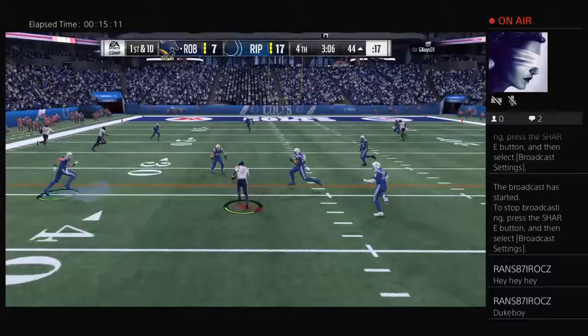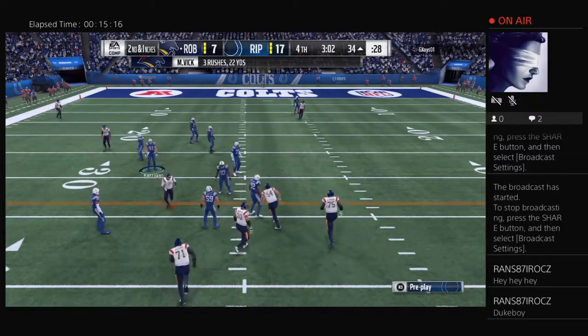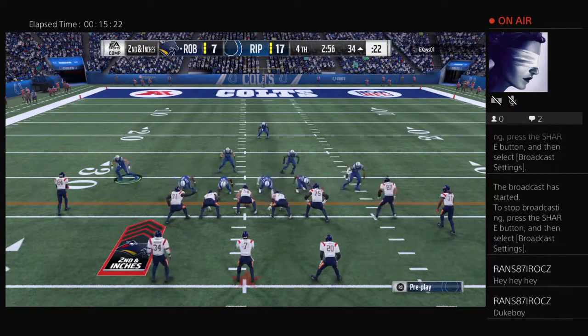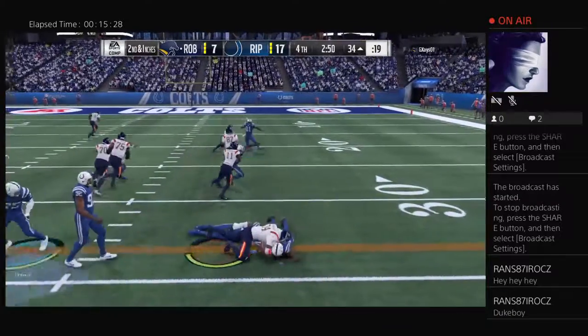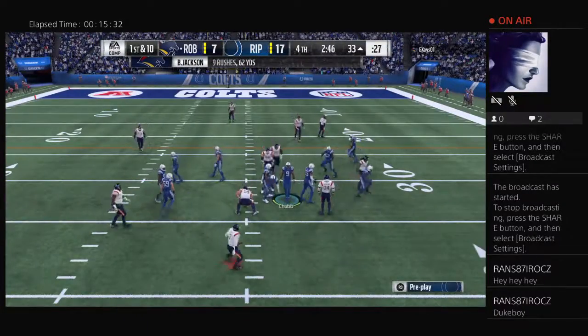Steps away to his left and avoids the contact by sliding. He'll get 10 there all on his own, but it'll be second down. Partner, he was going through his progressions. Not there, not there. After about the third one, he decided he better pull it down and run for it. And he slides down and avoids the hit for good measure. And he'll maybe get back to the line of scrimmage, but no more than that.